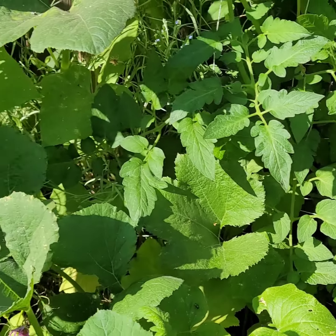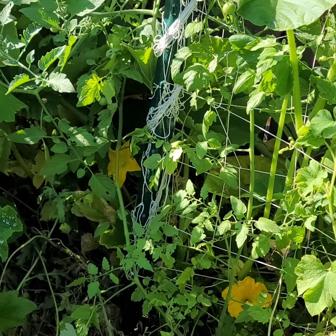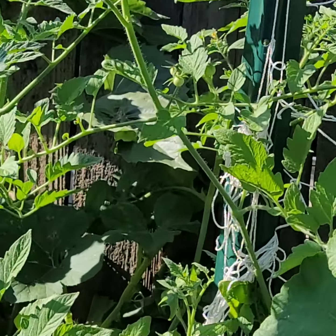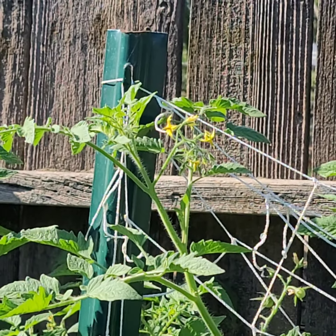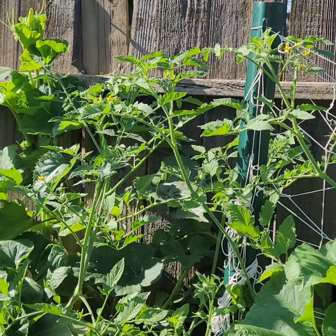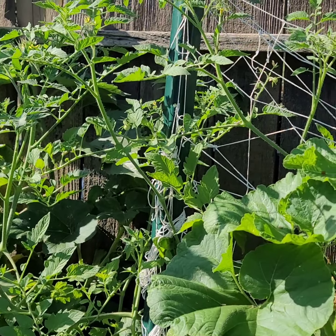Nothing crazy. I kind of opened this up a little bit to give some more sunshine to the Sun Gold that's here. And we've got a little bit of flowering right there. I did pick a couple of Sun Golds the other day. They were a little overripe, but they weren't too bad.